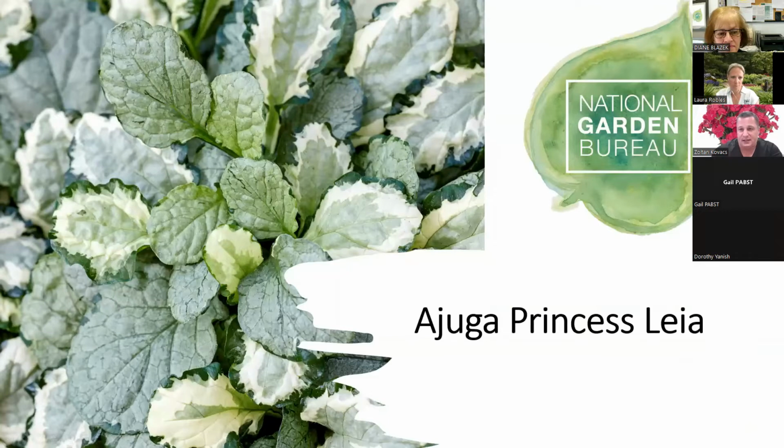Then we have Princess Elsa. That's actually 3 of them in the Princess series. This is Princess Leia. This is more of a white variegation with the dark green and lighter green. So it's very, very interesting foliage, and the foliage color looks really good early spring. It has a tinge of pink sometimes and different colors on the foliage. Also, again, it's a purple blue flowering Ajuga, and it's phenomenal. It brightens up the shade.